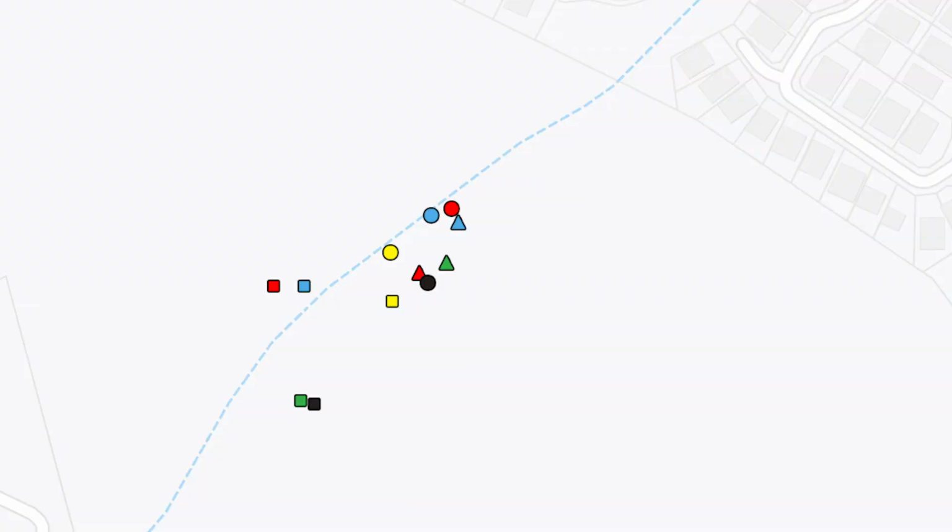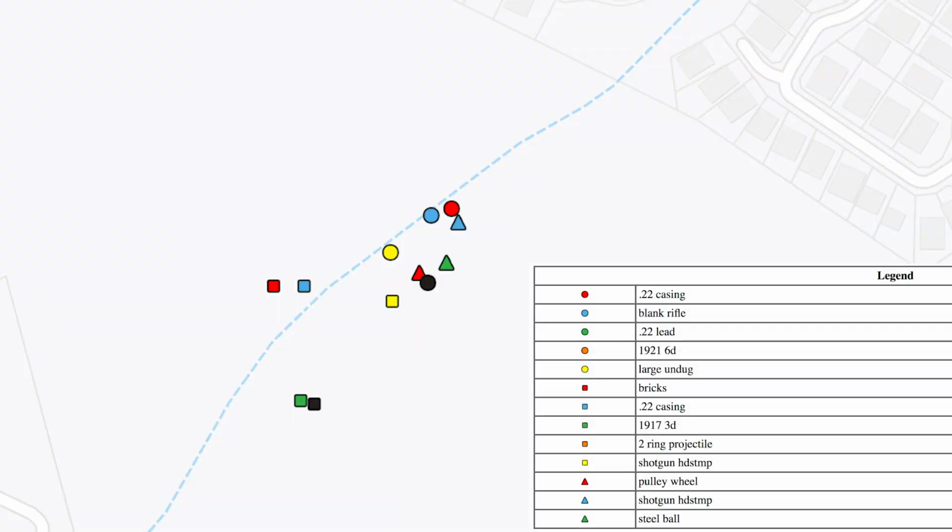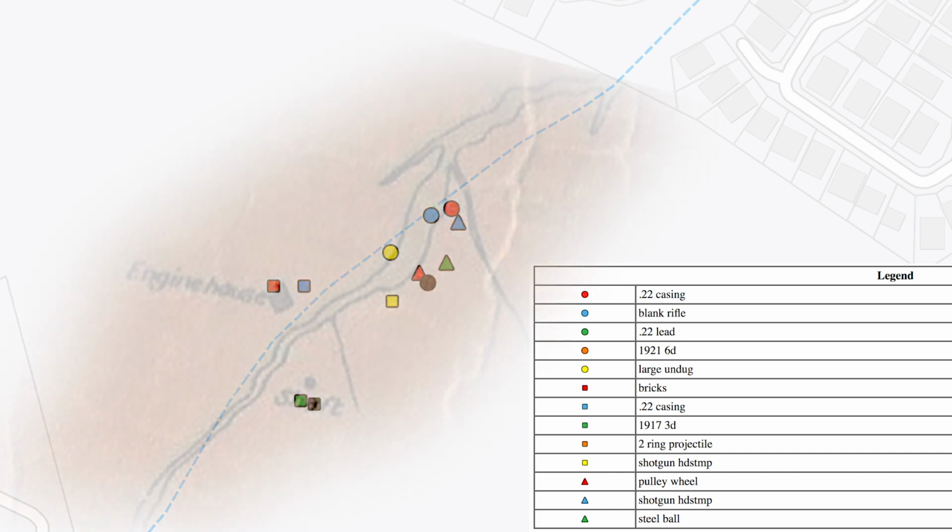Lachlan's research and these finds put together are just creating a whole story within itself. So anyways, I put the longitude and latitude coordinates of every one of these finds onto a map, and then created a key. And then if I overlay the original map of the site over the top, you can see where the dam is, where the engine house is, and then where the shaft is. And this visual representation really just helps put into perspective what all these finds mean to the site and how they could have been lost.